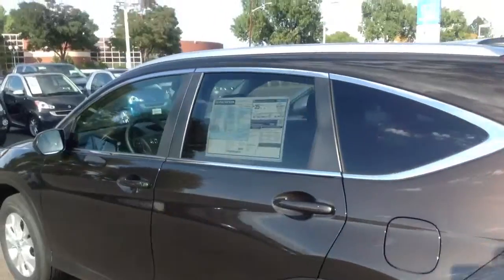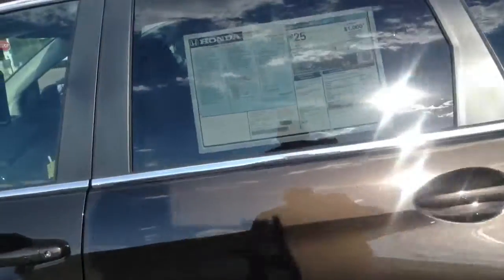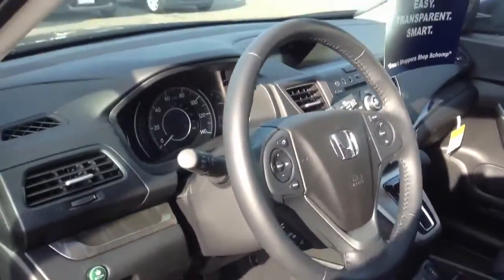This is the Kona Coffee version. You can tell by the wheels that it is the EX trim line. In fact, it is the EX-L, L meaning leather interior.